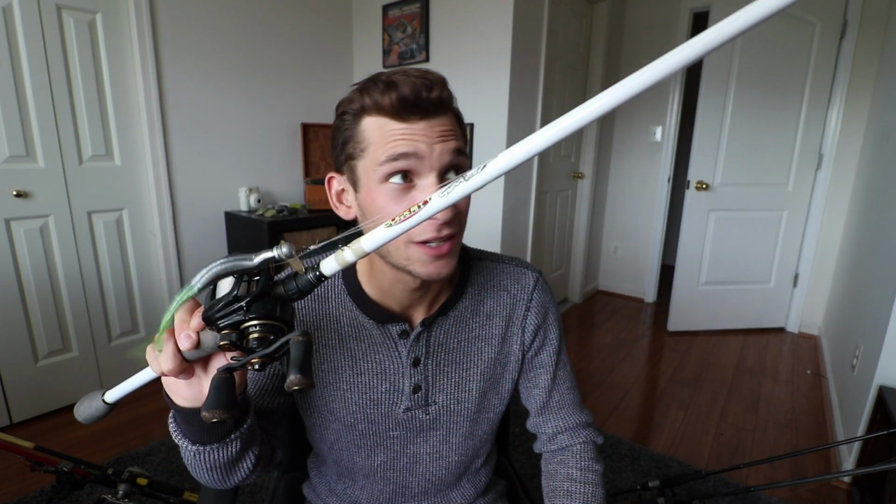I mean, it's a great all-around rod for whatever you want to do. 7-foot medium heavy. If anyone in general comes up to me and just says, hey, what size rod should I get? 7-foot medium heavy. You can do so much with it. It's the most versatile setup I think that you can possibly have. This one has caught so many freaking fish. And I mean, some giant catfish too.